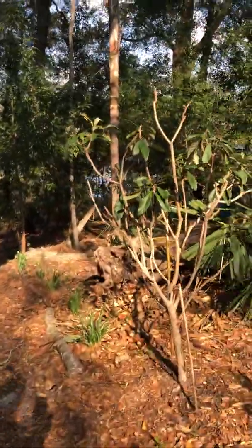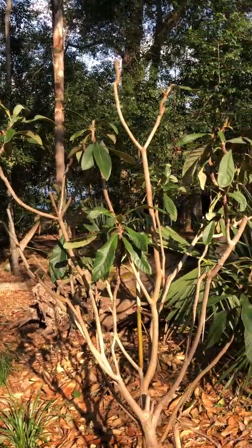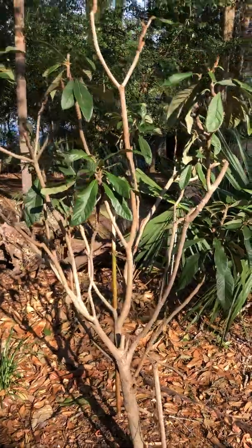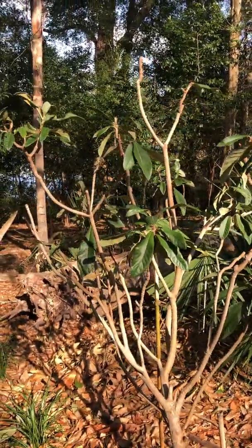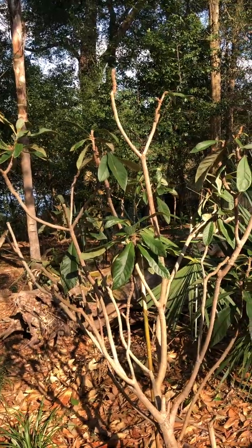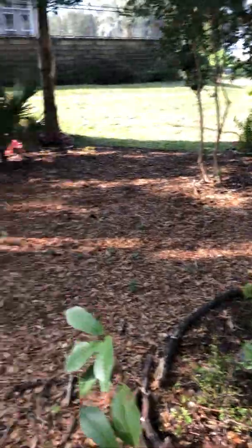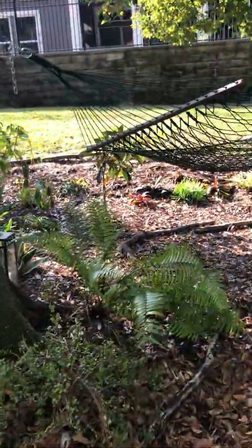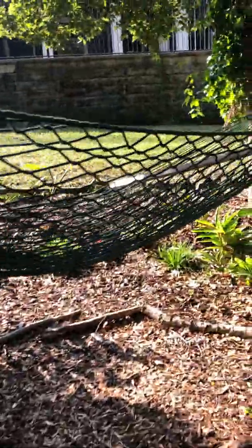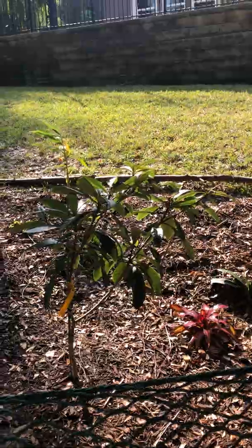This was a distressed loquat that I purchased kind of in the middle of winter, so it got transplanted in some relatively cold weather, and I've had to prune it back a lot. I think it's doing better now. We will see. Now here we have some more ornamentals. We have a hammock, and we have a loquat there, which actually has a couple of little fruit on it right now.